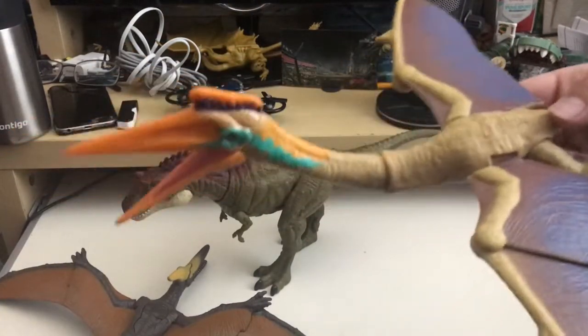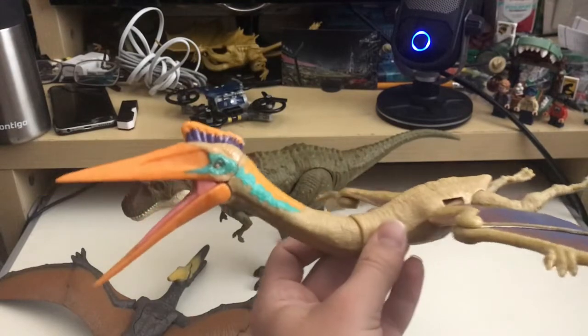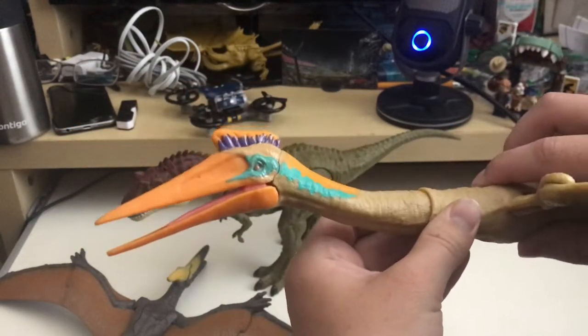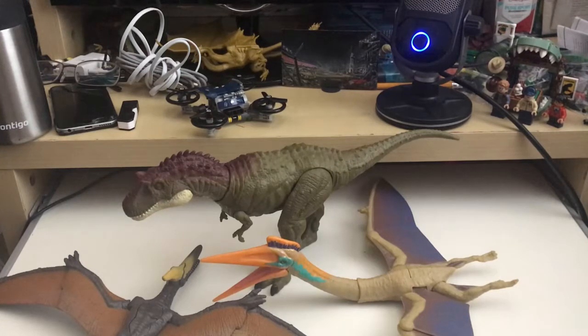But Quetzalcoatlus, I definitely highly recommend you pick this up as soon as you can, because it is just an amazing quality toy. And maybe the beak issue is just a manufacturing error from mine. I hope so, because I'm hoping that the rest of them aren't like this. But regardless, like I said, just get this Quetzalcoatlus. I want more Quetzalcoatlus toys, and so I really would like to see some support for this guy.